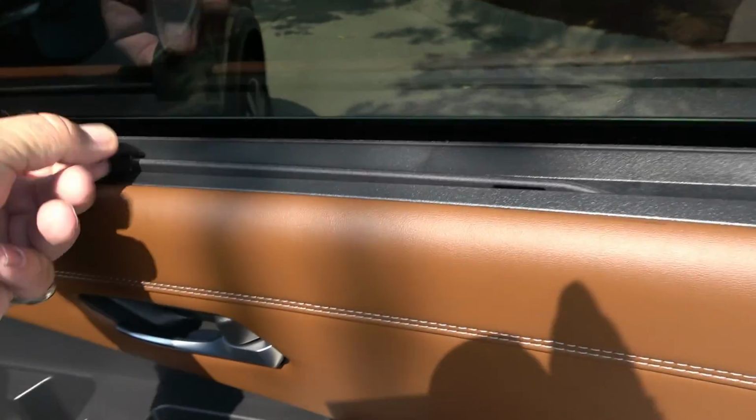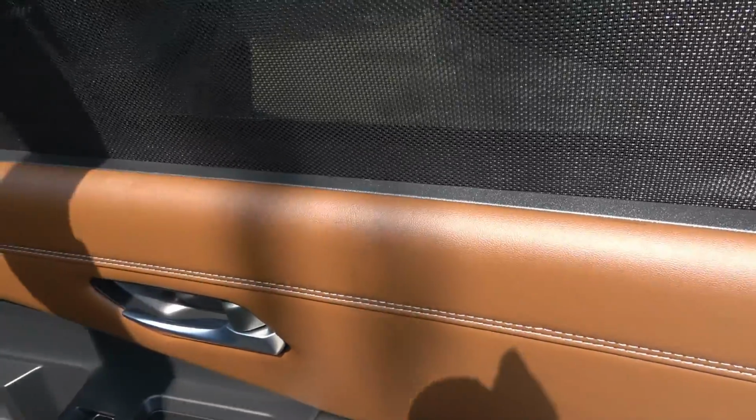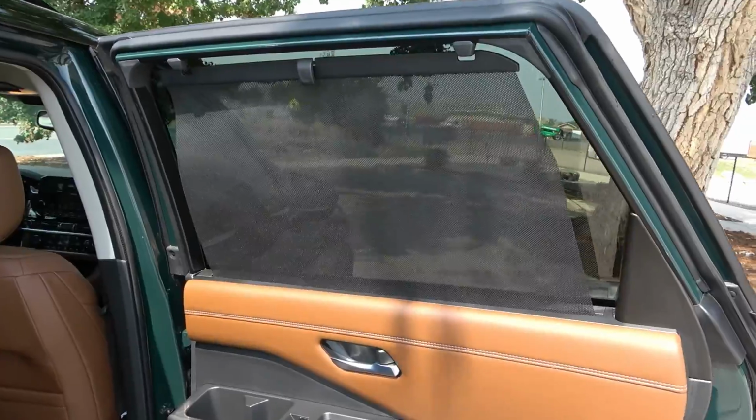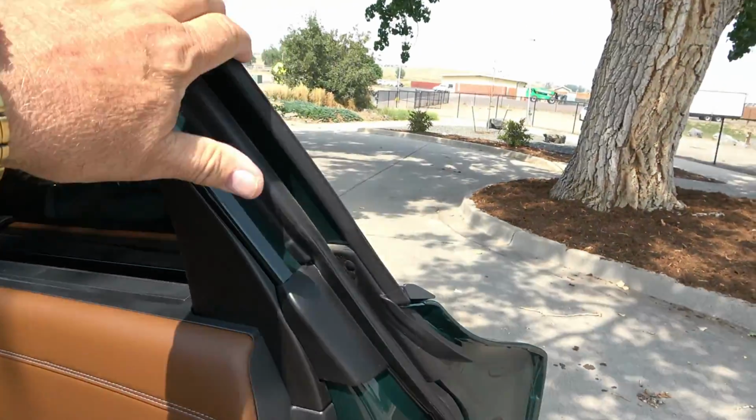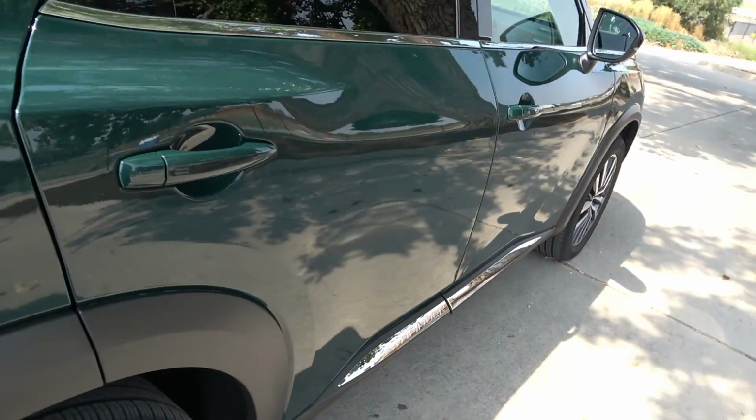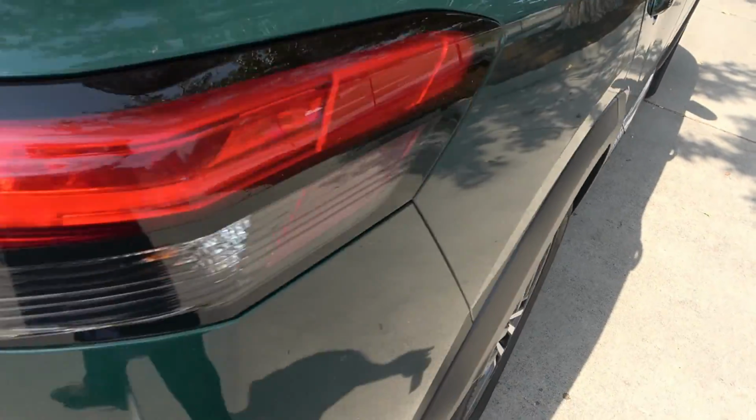There's this giant moonroof. Everybody's going to the giant moonroof these days. I always like these sunshade things. Lift that up. Yeah. That's always cool. Have a shade for your back windows. Yes. That's a pretty quiet machine. Haven't heard any road noise.